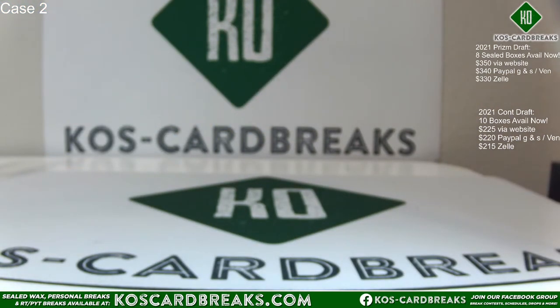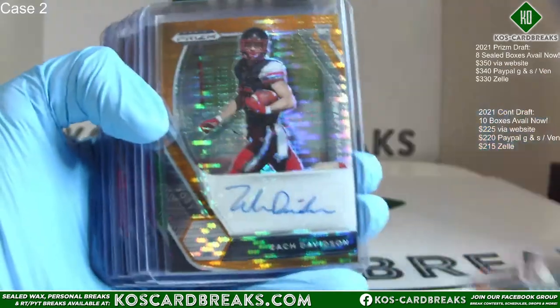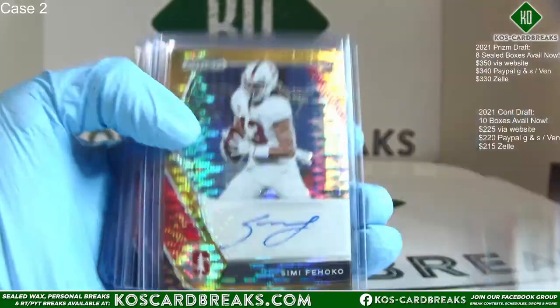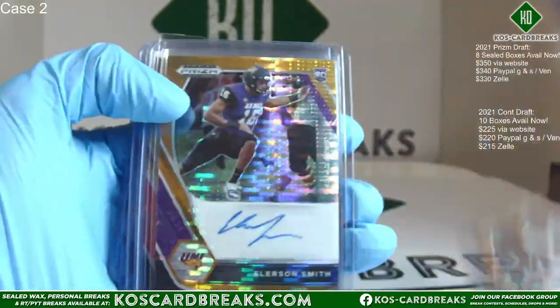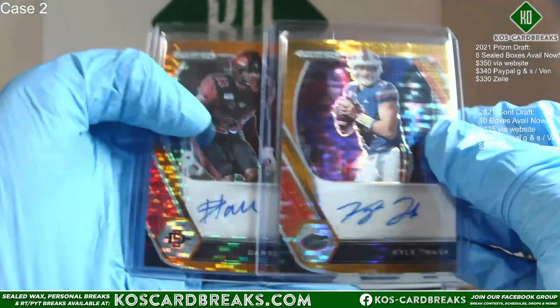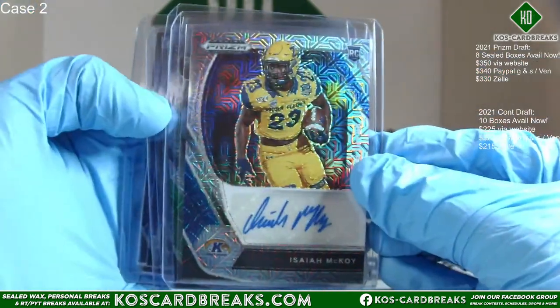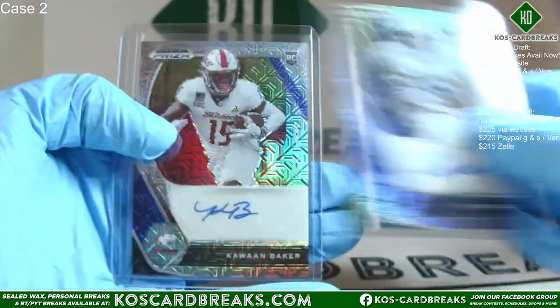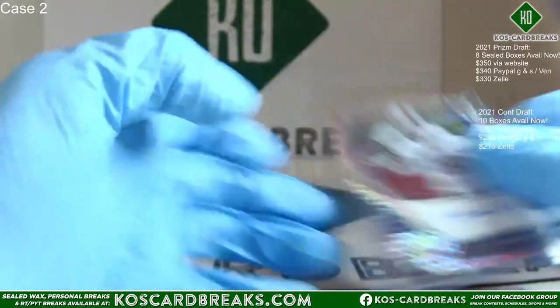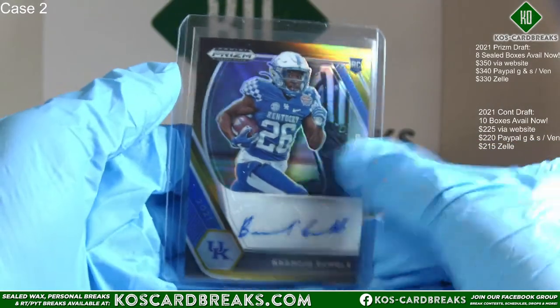Next up, we've got Orange Pulsars out of 49. We got Ben Skowronek, Zach Davidson, Diamondore Lenoir, Simi Fuoco, Sean Wade, Ellerson Smith, Monty Rice, Austin Watkins, and nice one, Kyle Trask and Darren Hall. Mojo Auto is going to be out of 25. Got four of these. Isaiah McCoy, Jordan Smith, Chris Rumpf, and Kwon Baker. And last but not least, we have our Black Gold Auto out of 5 for Brandon Echols, number 1 of 5.